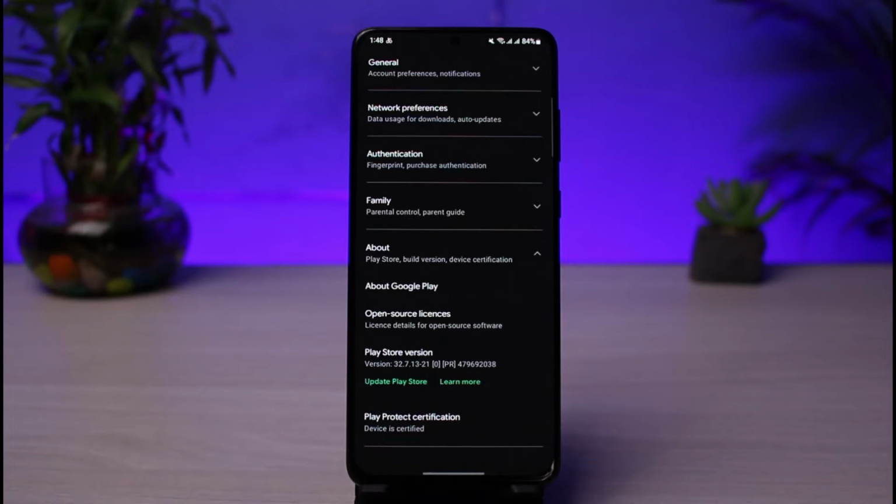In my case, my device is certified because this is the official version of the operating system which I'm using from my device's manufacturer. If you're using a custom ROM, your device could be not Play Protect certified, so that could be one of the reasons why the Prime Video app is not working. So we basically discussed two reasons.